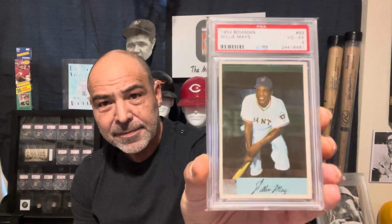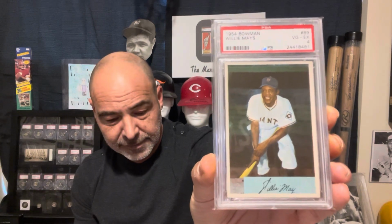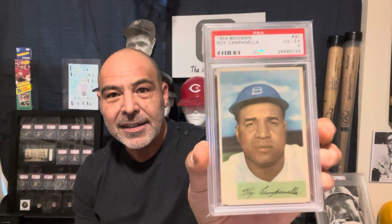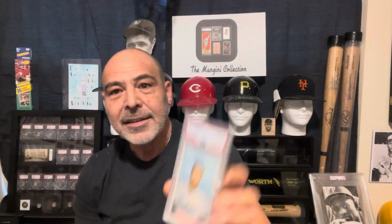Now this is a card I know I've heard a lot of people say they don't necessarily care for, but I love it. And that is the Willie Mays. And I love this Roy Campanella. Duke Snider.